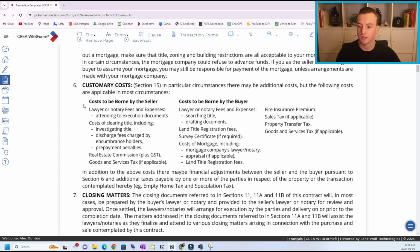So for the sellers, the largest costs realistically are going to be their lawyer or notary fees and their real estate commissions. On the buyer side, they're also going to have lawyer or notary fees, as well as some other things such as land and title registration fees, survey certificate, costs of mortgage. Now, most of the time, there isn't going to be a cost to the mortgage, potentially an appraisal. It really just depends on who you're working with and the lender, but generally, the mortgage broker's fee is actually paid for by the bank, so you're not going to have any additional costs here.